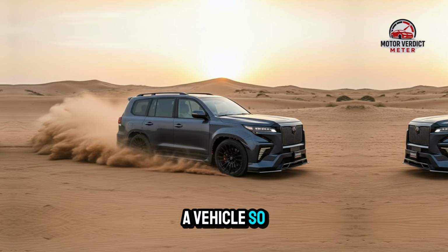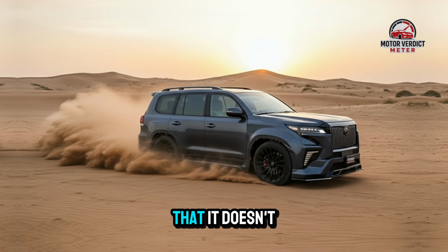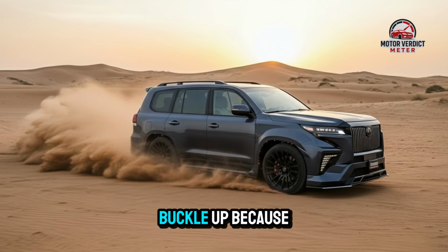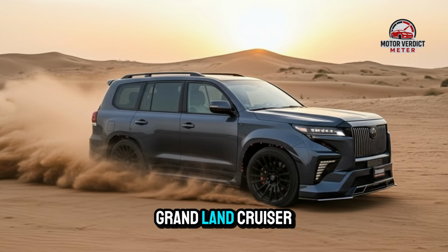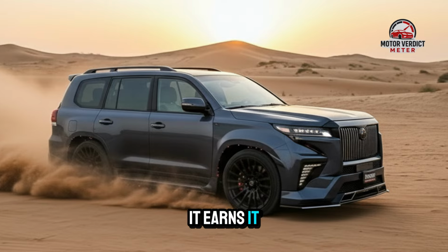Never see a vehicle so commanding, so unapologetically sure of itself, that it doesn't just grab your attention, it halts it. Well, buckle up, because today, Motor Verdict Meter dives deep into the 2026 Toyota Grand Land Cruiser, a machine that doesn't ask for your respect, it earns it.